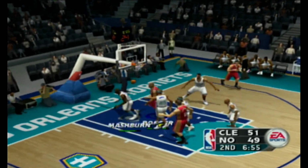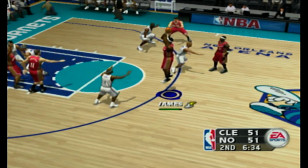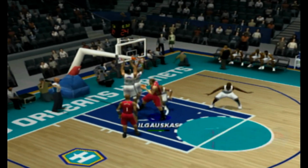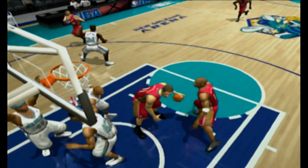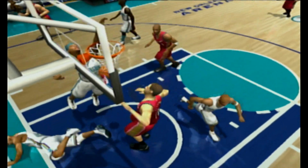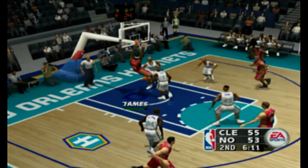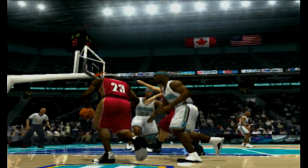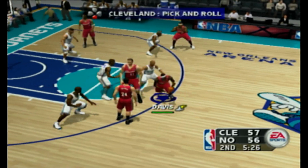Number 24 from outside. James pulling up from the perimeter. It is no good from downtown. Marv, let's watch that one again. Puts it down with power. LeBron James.